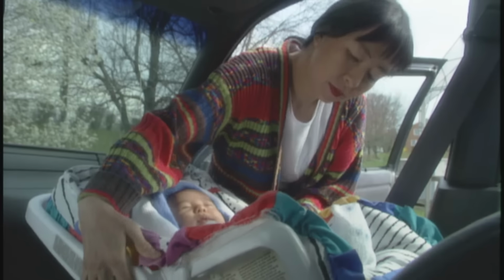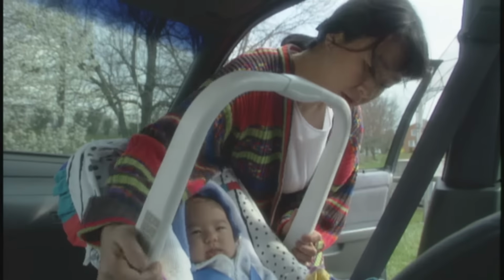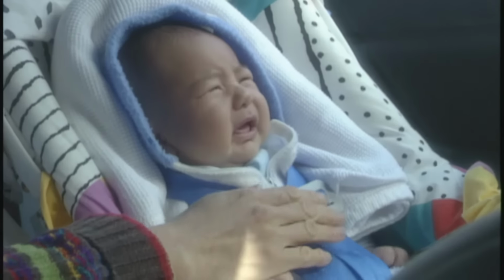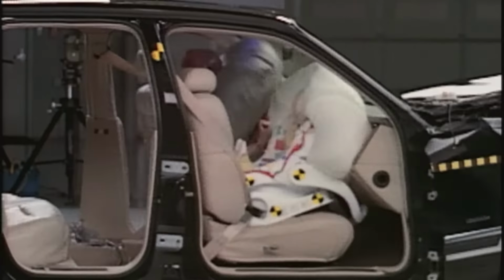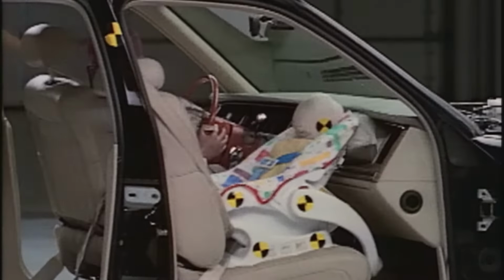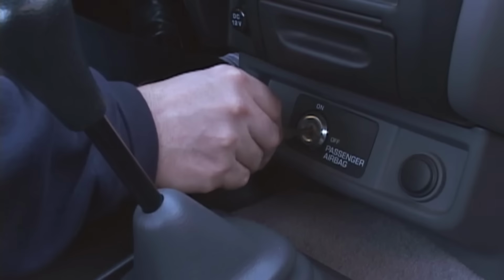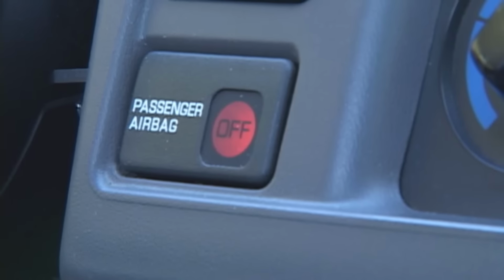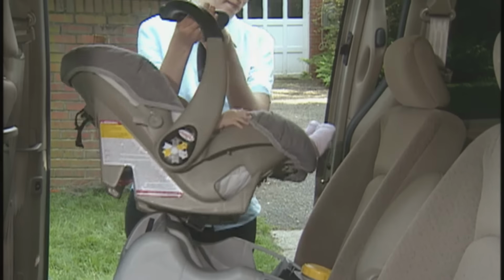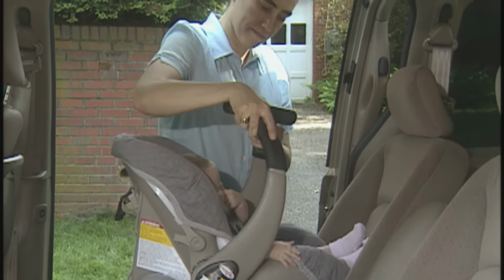Many parents want to ride with their babies in the front seat so they can keep an eye on them. This is not a good idea. In a crash, an inflating airbag can hit the back of the car seat with enough force to kill or seriously injure the baby. The only exception is in vehicles with a switch that deactivates the airbag. Remember, the safest place for children is in the back seat.